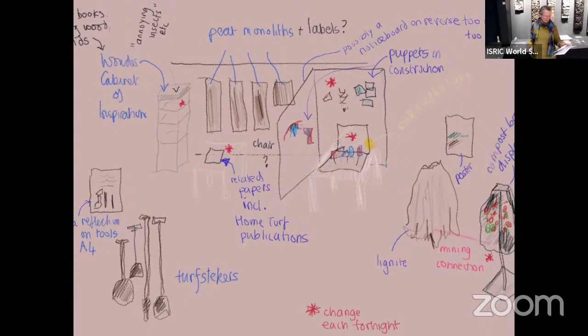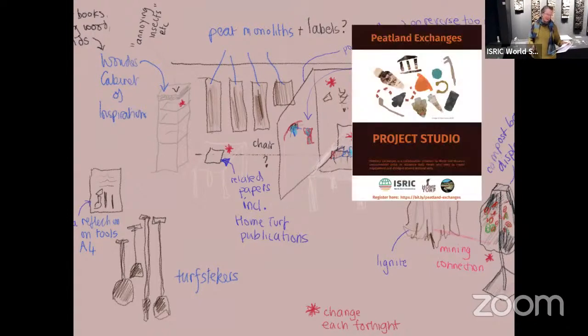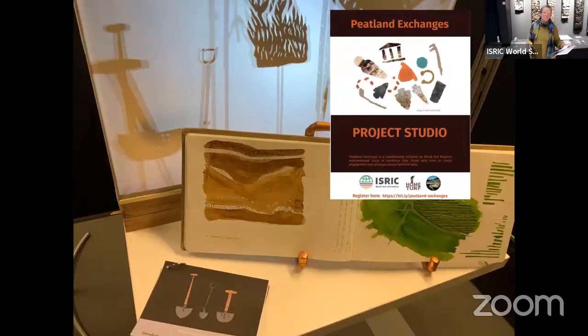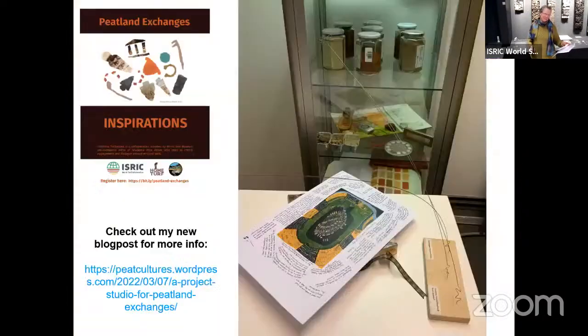You're welcome to visit. You can read about it in a new blog post. I meant to put it in the chat, but you can find it on my website. There's two sections, a studio side and an inspiration side. I'm setting out inspirations of other people's works and ideas. This is the current display on the project studio side. But there's quite a lot going on in the inspiration section.